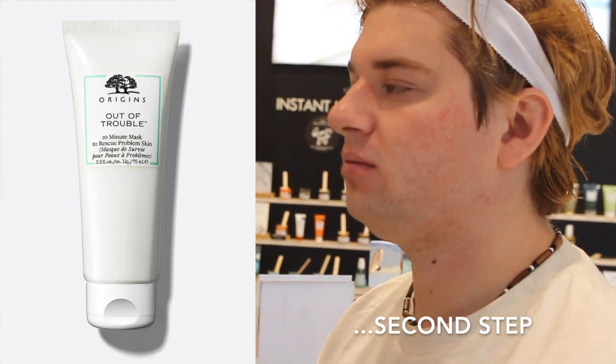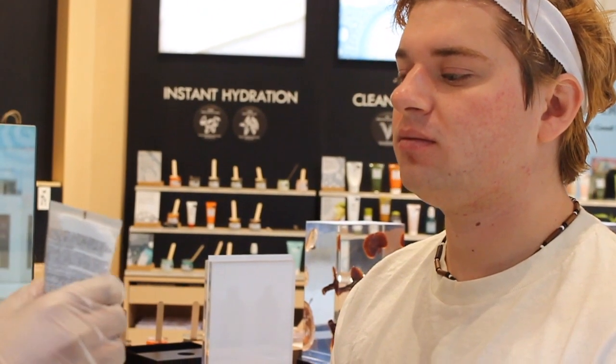It has zinc oxide and camphor in it. It's gonna help soak up the excess oil to help clear up your breakout. It's great to use once a week after you cleanse your face. Right?